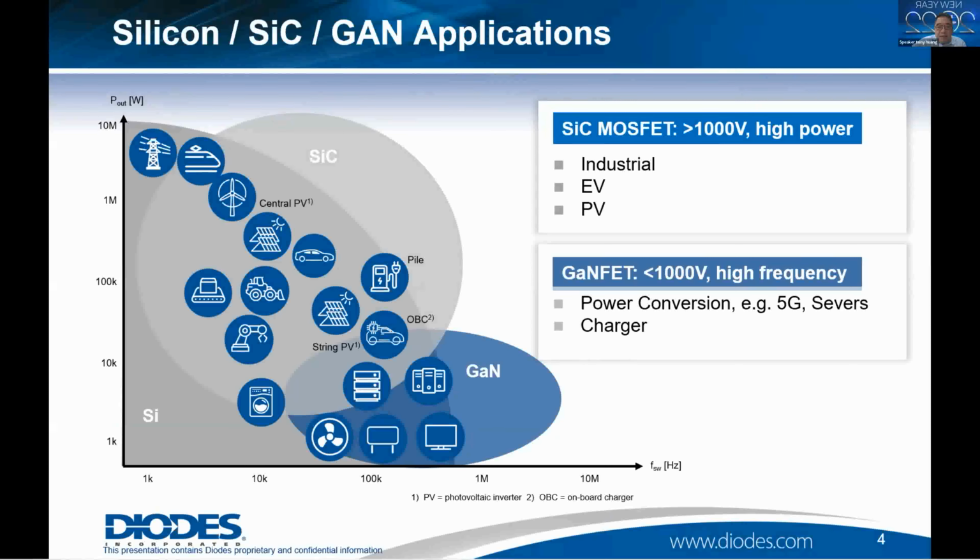And for GaN, GaN has a better switching frequency but slightly inferior thermal conductivity. So it is more popular in high switching loss applications and more popular in lower power applications. For silicon carbide, it has a better thermal conductivity and better capability for higher voltage applications. So it is more popular in this area.